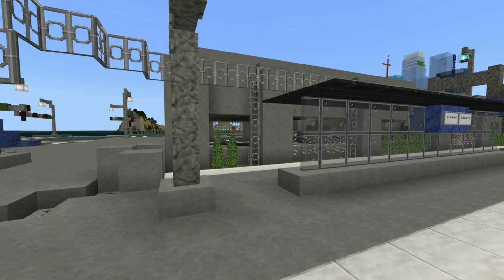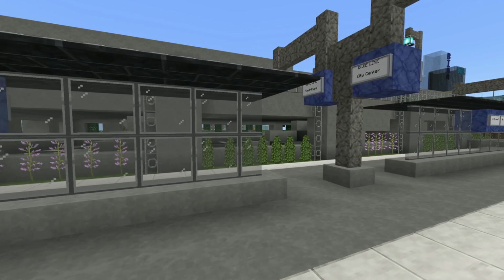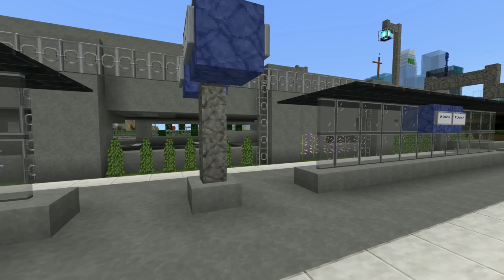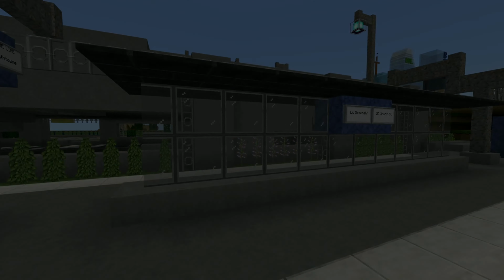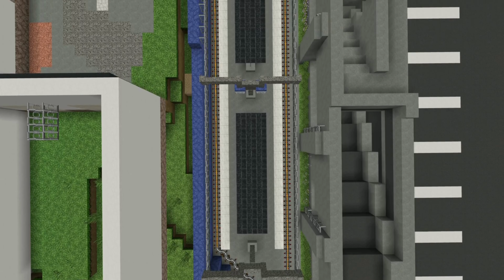And there you have it, the Light Rail Station is officially finished. Although there are some minor details that we do need to finish. But in the meantime, we are finished. That's right, the Light Rail Station is now finished and complete. As you can see, we still have some things to do.